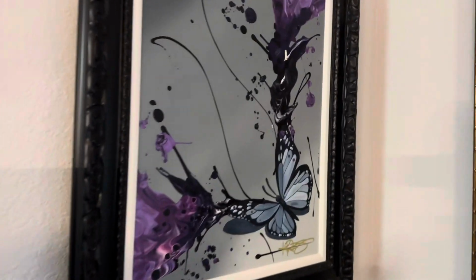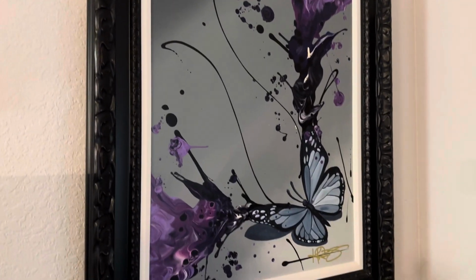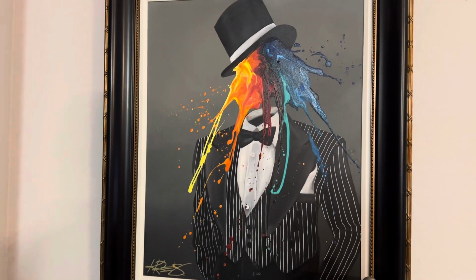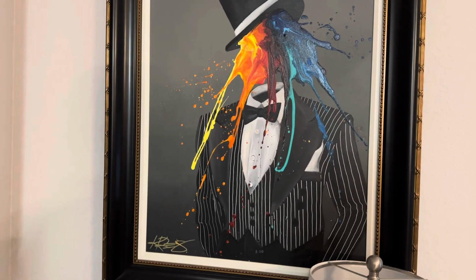And this is one of our absolute favorites, a little bit more recent. This is a butterfly with the purple, looking just really awesome and just really draws your attention. And this is one of our favorites here too. This guy has a mind blown by, showing that in the colors and everything.